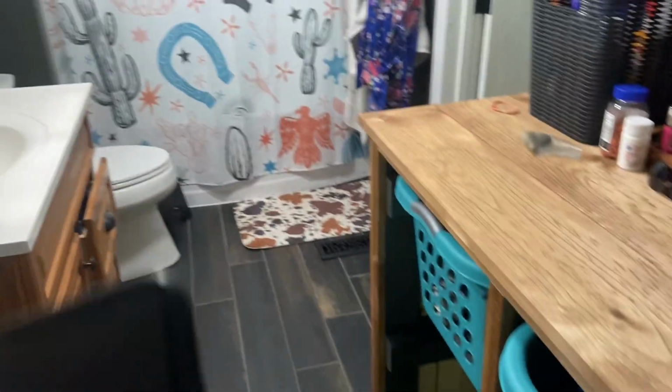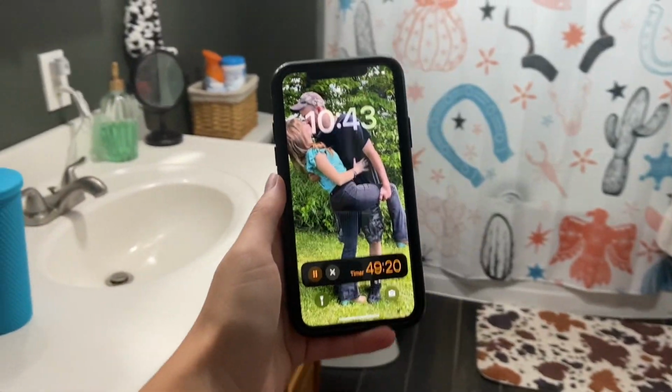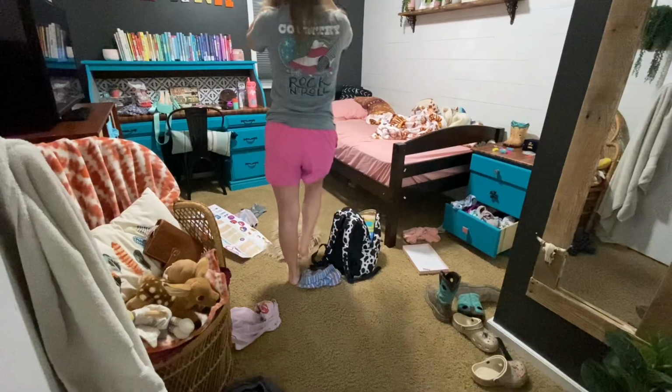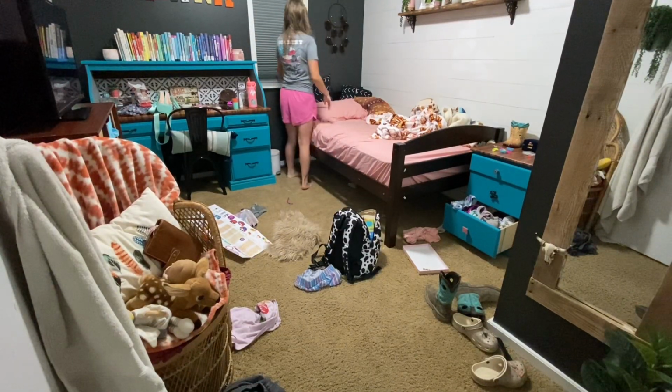Okay, this room took about 6 minutes, so on to the next room. We are moving right into my daughter's room.